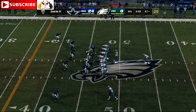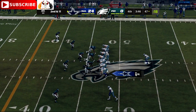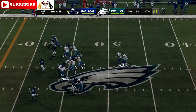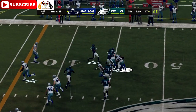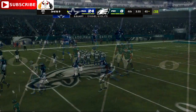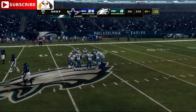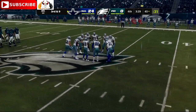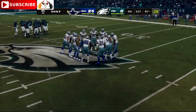Looking at a 2nd and 11 now after the loss. They'll try and run some clock here as they keep it on the ground. Takes this to the 45. Not much space there after the nice move. After getting stuffed on first down, not much better there. 2-yard gain. Brandon, I've got to think this offensive line has got some smiles on its faces.